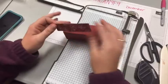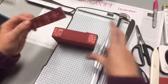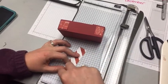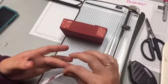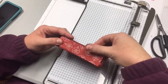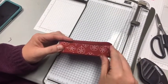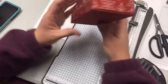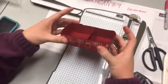Again, if you want to cut each side and do that, you can also do that as well, and that would probably be a little bit cleaner, but this is the back of the box, so I think you just want to line it up though. Okay, so now we have our box partially decorated.